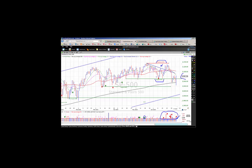2134. It set a low down here in the 2072 area, and then went on to make a lower high and now has made a lower low. What that's indicating is that the S&P 500 right now is in a downtrend on an intermediate term basis.